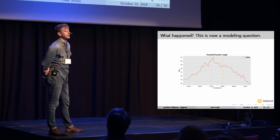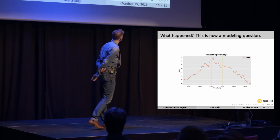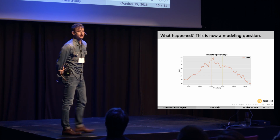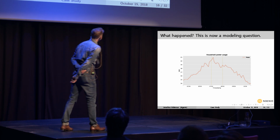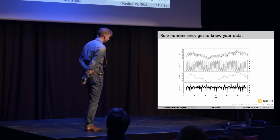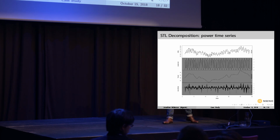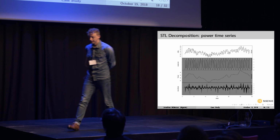So we send out a control signal to our heat pumps. Now we want to look at the aggregated power use of the entire net and see, was that enough to make a difference? Can we actually motivate the fact that something happened? So rule number 1, step number 1, get to know the data. So the first thing we do is what we call STL decomposition. It's classic time series analysis.